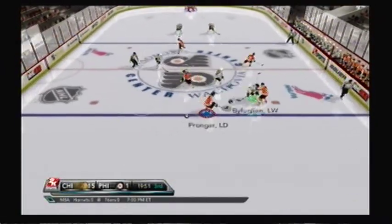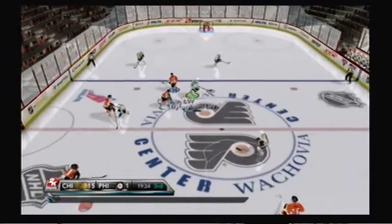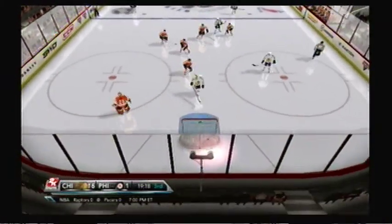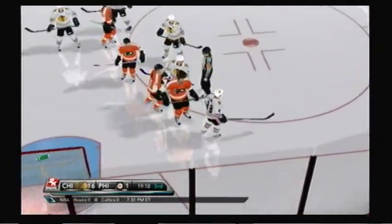And Philadelphia has it at center. Richards has got it. Here's Gagne. Kane, great game for him. A goal and an assist. Goal! He scores on the breakaway. What a play to beat the goalie.